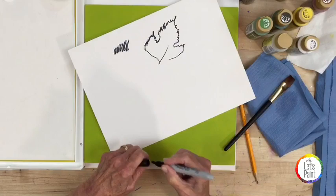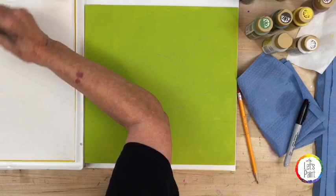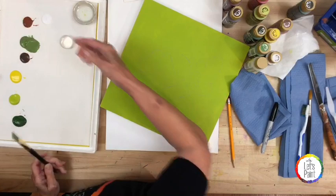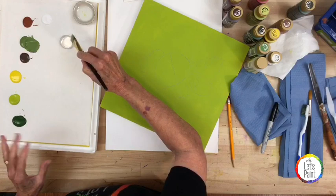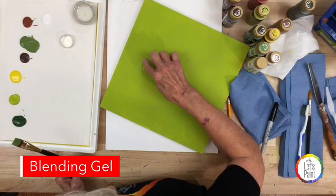All right, now I'm going to come back, and I'm going to pick up the Hauser Green medium on my brush. Oh, we're going to scoot you back over. And I am going to use my blending gel. Perfect. Now, rarely unless for some reason I have to, do I use a brush to put on the blending gel? I'll put my finger in the blending gel, and I'll come over to the leaf, and I'll just kind of rub in a circle.